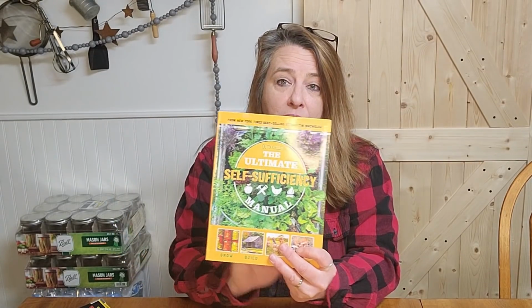The next one is the Outdoor Life Ultimate Self-sufficiency book. This is great. Tons and tons of great information on self-reliance and doing things yourself. Rain barrels, setting up different things like that. There's just so much. How to pack food, how to keep food dry. There's so much stuff in here.